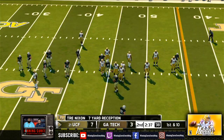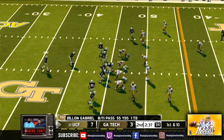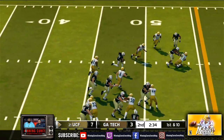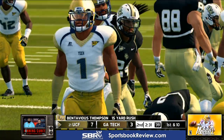The 45. That's a D7. Tight left. First down. Four down. Hey, check back six. Another run. Gains his way to the 39-yard line.